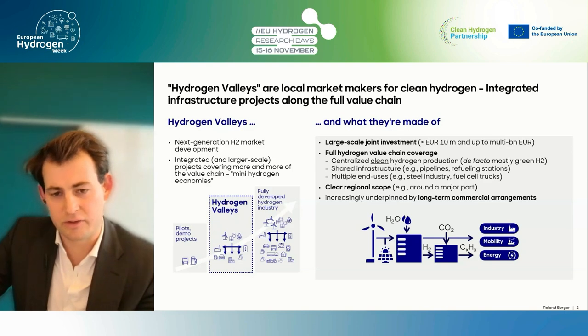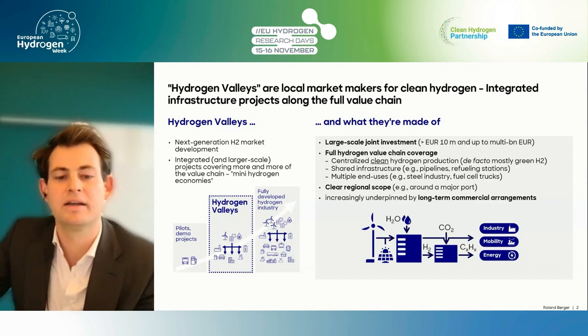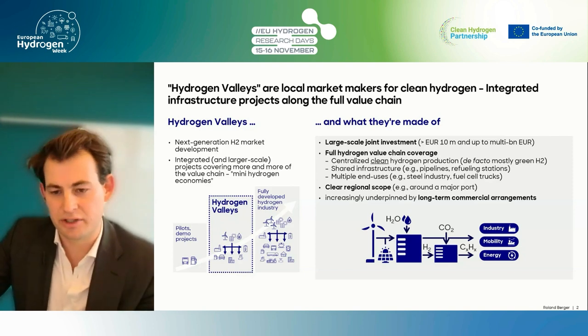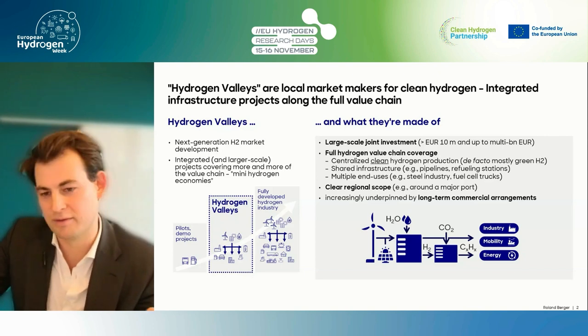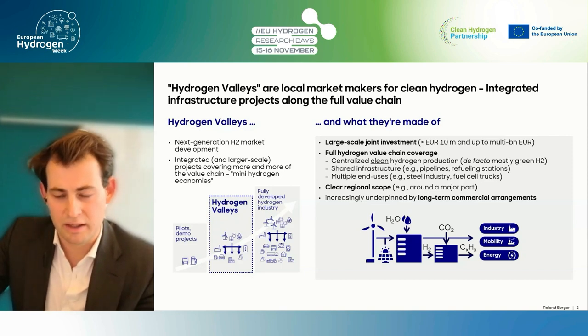So a central source of clean hydrogen production. De facto, most hydrogen valleys are green hydrogen valleys. Then sharing infrastructure and serving multiple end users in a clearly defined regional scope, whether that's in a physical valley, we have quite a few of those, but also a major port area, metropolitan area, or another region or province in the country.